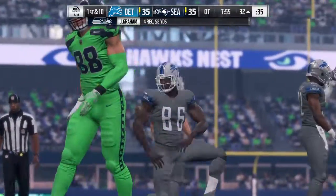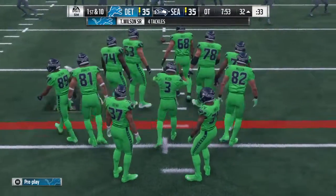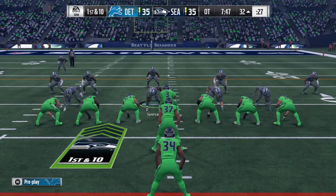A Seahawk first down. Wilson to his big target, Graham. So much goes into a successful play, doesn't it? How about that play action there? Freezing the defense just enough to bring the tight end free downfield for the completion.